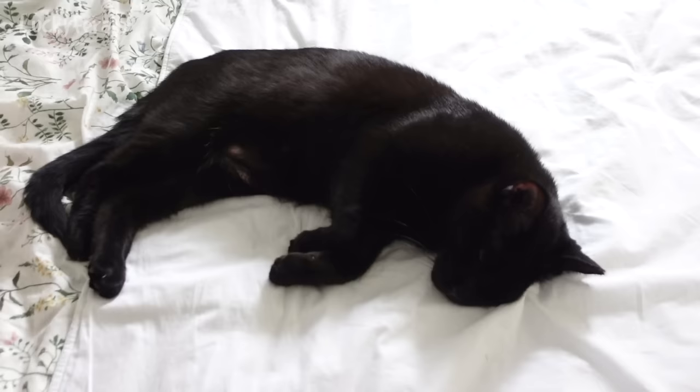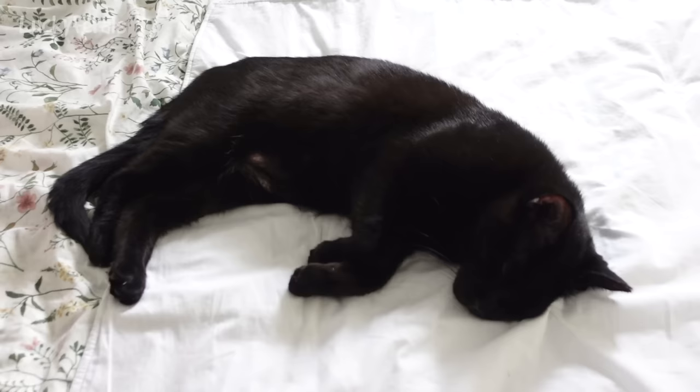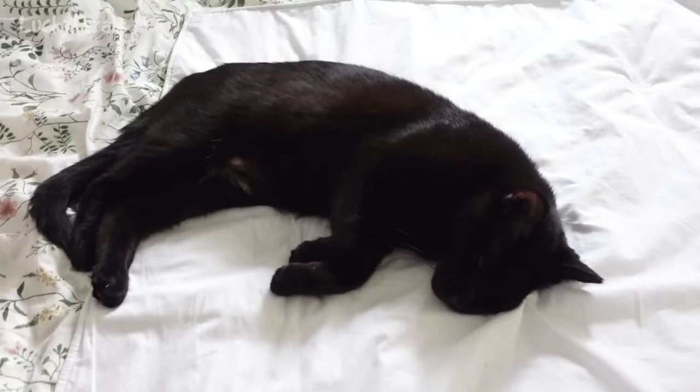I was going to give Goldie a second dose also, but she was coughing when I went downstairs, and I didn't know if it was an asthma attack or a hairball. So I figured, let me just hold off. I could always give it to her tomorrow. We'll just see how she does today.